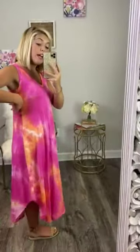So if you want to size up because of that, totally up to you. I do think this is true to size. It definitely does not feel too tight anywhere else. The only thing that I noticed is that the armpit line does come up higher. So there's that. But other than that, this is true to size.